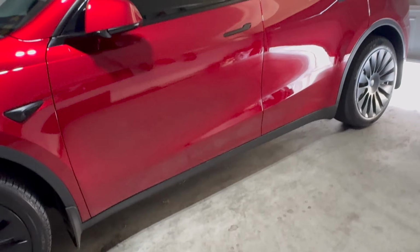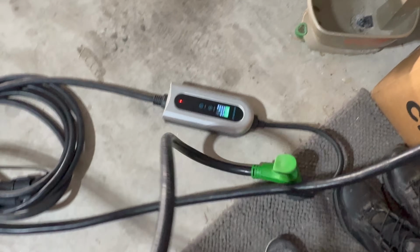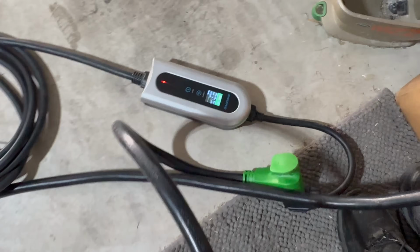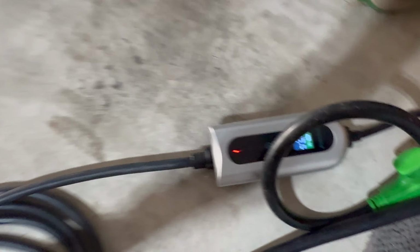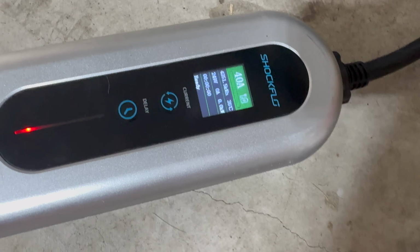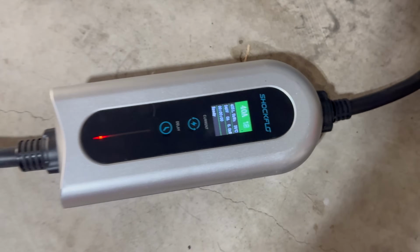This isn't a heavy charger, by the way. It's just that this extension cable, this right here, I have a heavy duty extension cable, and this thing is heavier than the actual charger. So here is the charger. And you can see 40 amps. That is what this car is going to charge at.